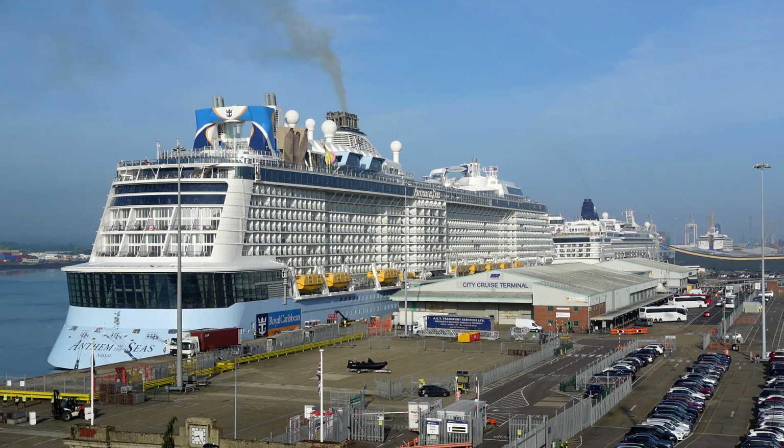Coming next time, our lovely hotel room and some more of its addictive views.